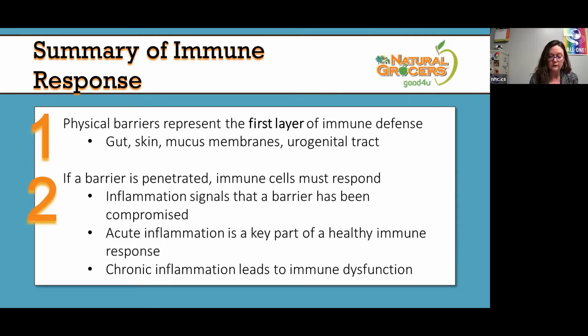Inflammation is a major signal of the immune system to the rest of the immune cells, that a barrier has been compromised. And then that helps recruit additional immune cells to the site of infection. So this is a really simplified yet seemingly complicated version of immune reaction. But I think it's fair to say that this is a highly organized and highly specialized response that requires multiple different cell types to communicate properly.